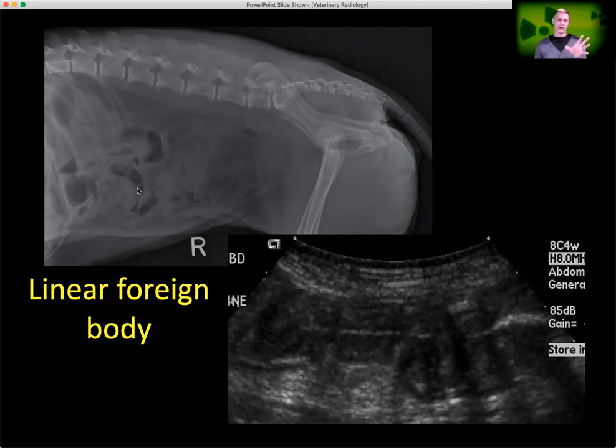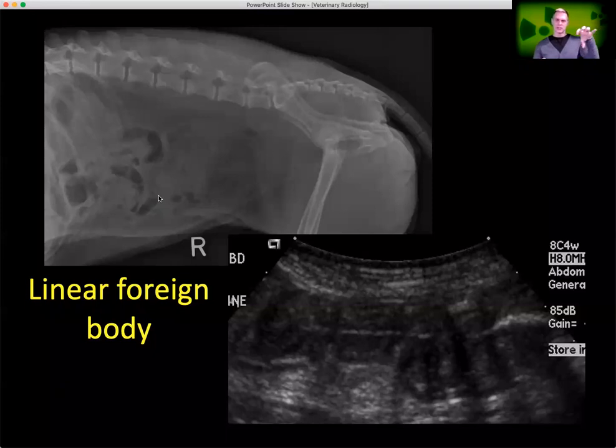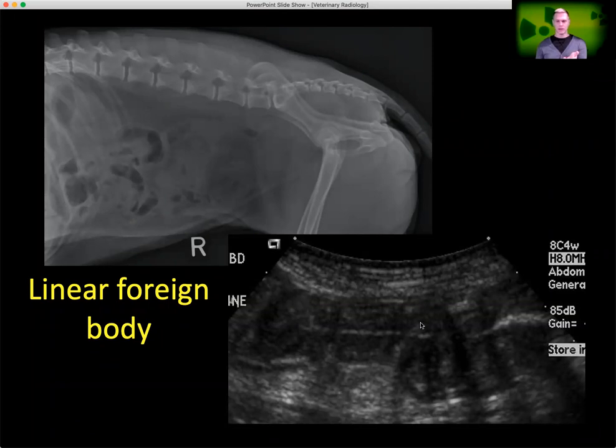This pattern is very supportive of what we refer to as a linear foreign body obstruction. So there's something in the patient's small intestine that is obstructing, but it's linear in nature. And what it tends to do is it tends to bunch up the small intestine into sort of this wad-like appearance. We took the same patient and we did an ultrasound, and what we have right here is a section of the small intestine, but right down the middle, we can see this very bright echo that represents whatever this linear material is that's causing the obstruction. So we can confirm with this ultrasound that this patient indeed does have a linear foreign body obstruction. So we can take it to surgery and remove that foreign material.